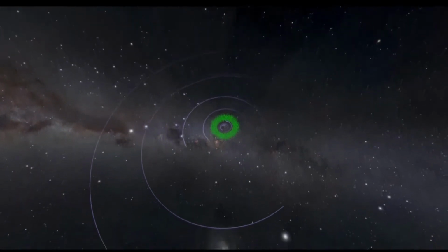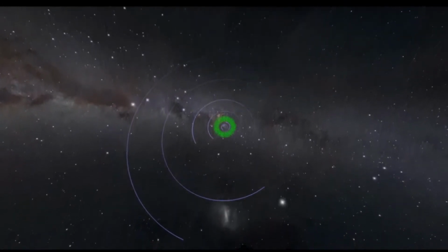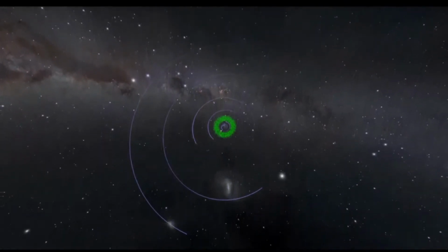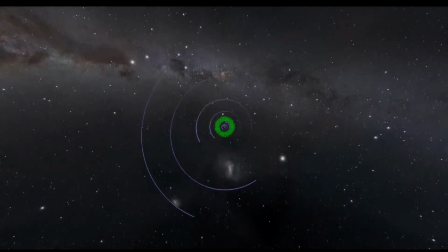But we're going to continue on. And now we're going to be seeing the large Jovian planets, the gas giants. We've got Jupiter and Saturn. And then beyond them, we have the icy giants. We've got Uranus, the funny one, and Neptune.